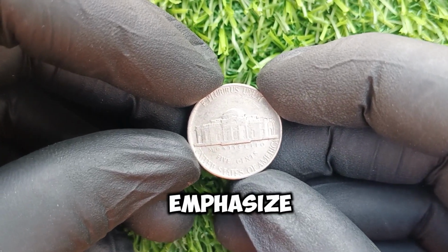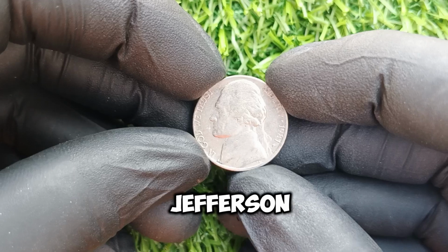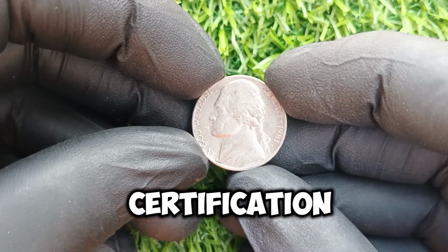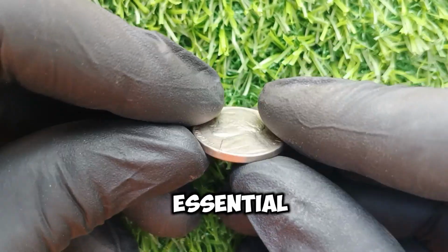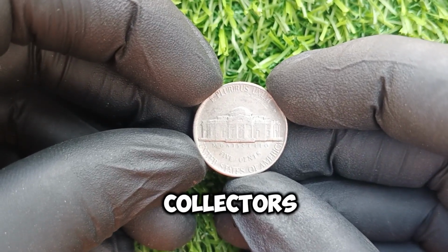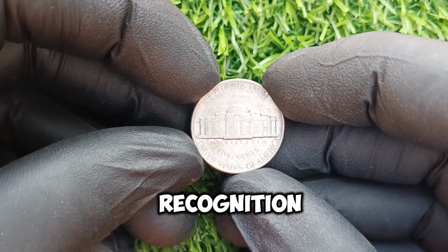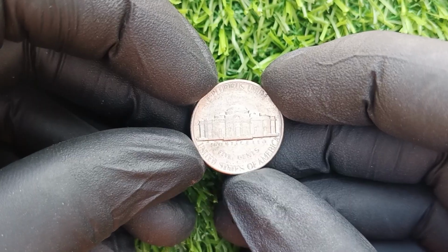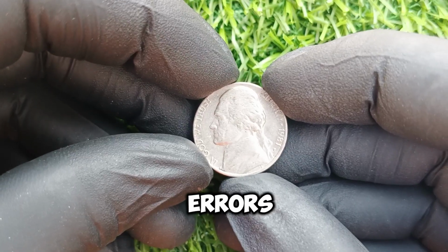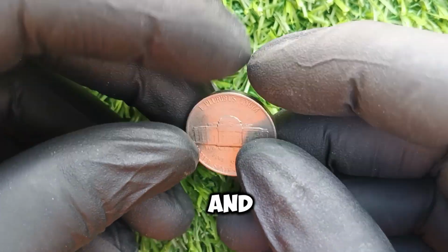Numismatic experts often emphasize the importance of verifying authenticity when purchasing a 1981 P mintmark Jefferson nickel. Counterfeit attempts exist, particularly with rare varieties, making certification from trusted grading services essential. This ensures collectors are investing in genuine high-value coins. Collectors worldwide have noted that the 5-cent Jefferson nickel 1981 is gaining recognition for its scarcity and historical significance. Even coins in lower grades are being retained due to their mintmark, and any signs of die errors or anomalies increase interest significantly, making it a highly collectible item for both new and seasoned numismatists.